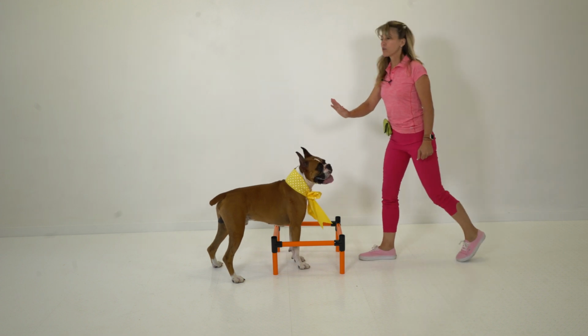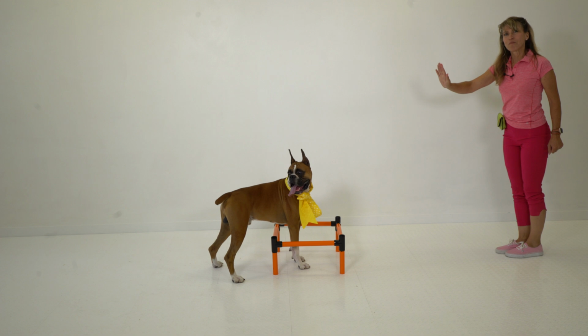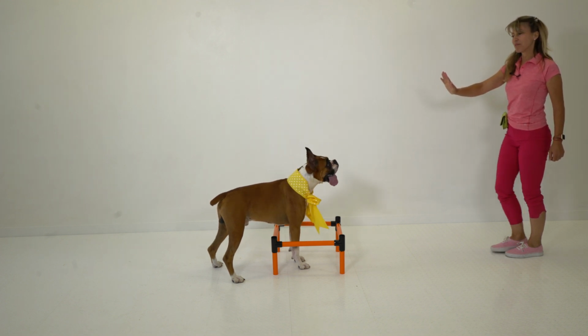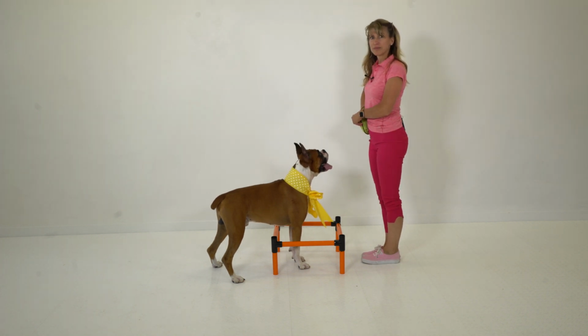Stay. One of the reasons I do it is it's kind of that physical barrier that's helping him kind of lock onto it and stay. 1 step back, 1 step forward, and give him the treat.